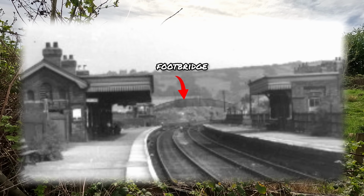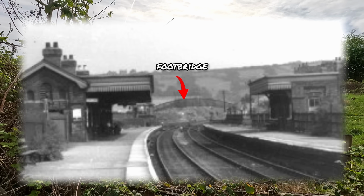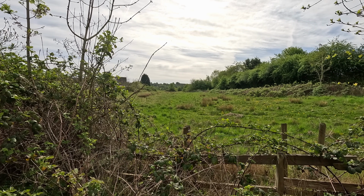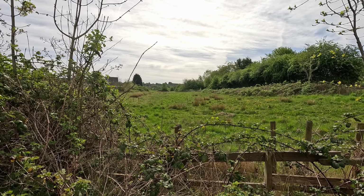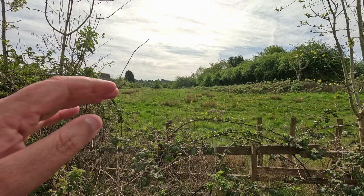There's some great old photographs looking from the station, isn't there? Yeah. Looking down the cutting towards the tunnel. I wonder if there's one from that footbridge for comparison. That's what I was thinking earlier on. I thought, I bet they were taken from that footbridge. You get a good view as well of what the tunnel went through, don't you? With Hillstan up there.